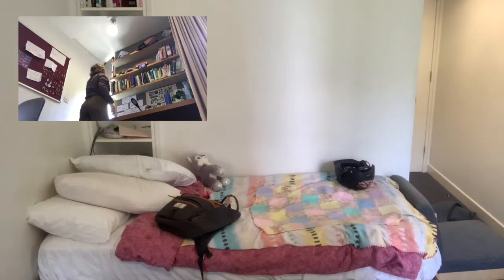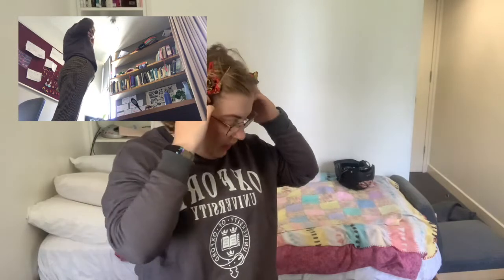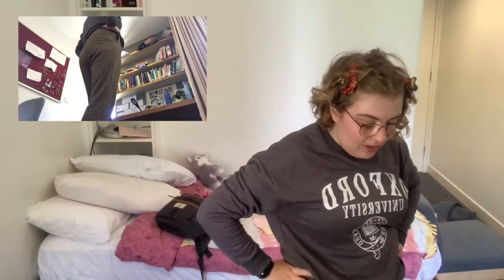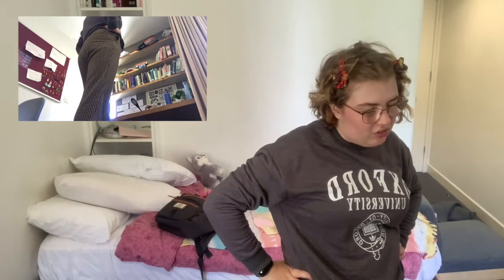So I'm going to open this window a bit. There's two windows, balcony and window. I think I need to hoover up. Oh, there's a bee in here, I think, because I just opened the window. I think I'm going to hoover up and then I'm finally going to do the kitchen things.